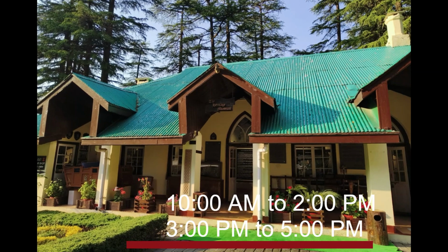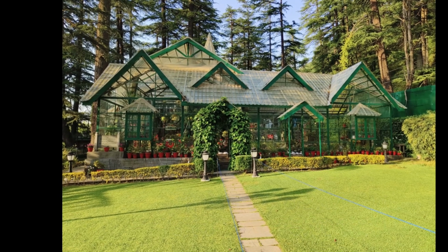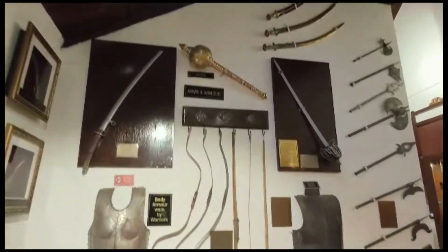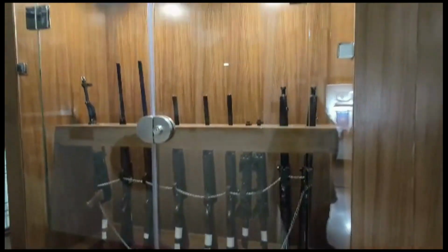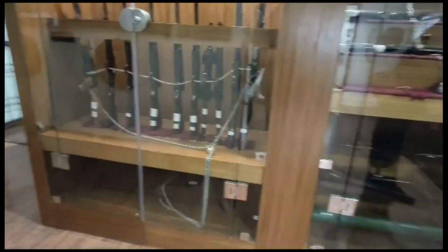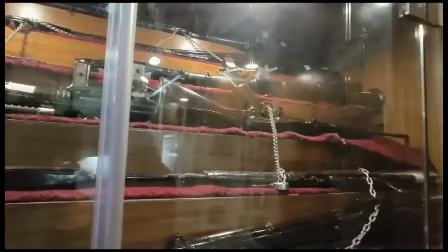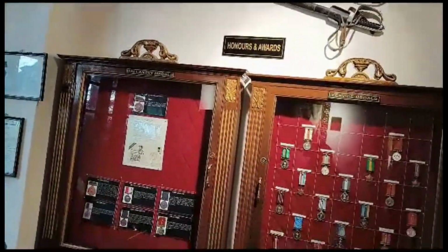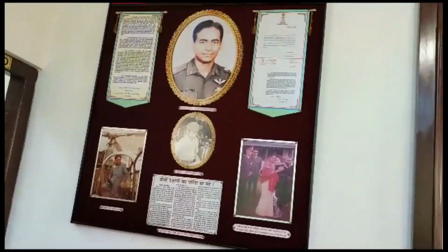Next stop on this exciting journey was Annadale Army Heritage Museum. It was located close to the renowned Annadale Golf Course. Both the destinations offer unique experiences to visitors. The Annadale Army Heritage Museum stands as a tribute to the gallantry and valor of the Indian Army. From ancient weapons to uniforms, photographs and stories of brave soldiers, the museum provides a glimpse into the sacrifices and contributions of the armed forces.